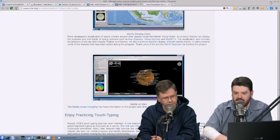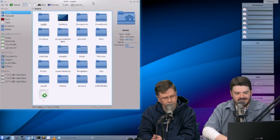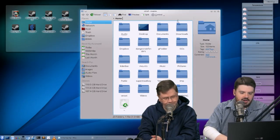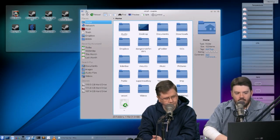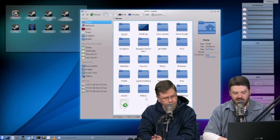They've also done some other things, like they've integrated early support for MTP for browsing Android devices into the Dolphin file manager. Nice, good. Yeah, good to see that. I think this is the actual first official Dolphin 1.0 release, which is kind of a big deal because Dolphin is a pretty serious file browser now.